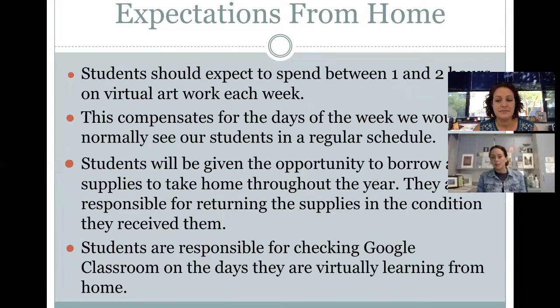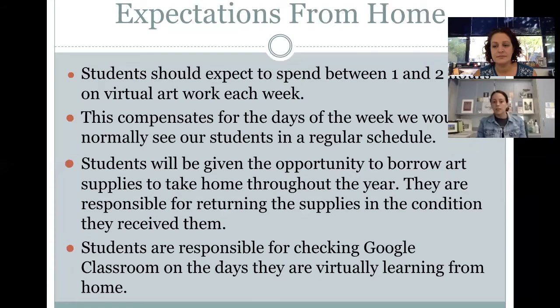This year, we have expectations from home as well. Students should expect to spend between 1 and 2 hours on virtual artwork each week. This is compensating for the days of the week that we would normally see your students in a regular schedule. Students will be given the opportunity to borrow art supplies to take home throughout the year. So anything that they aren't able to purchase on their own, we will lend out, but they are responsible for returning these supplies in the condition that they received them.